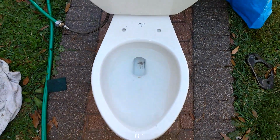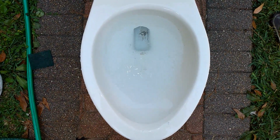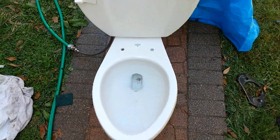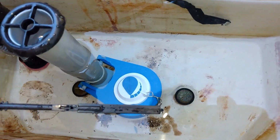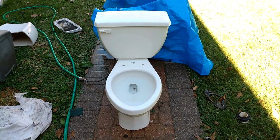Now let's see how it flushes. Basically just does that. And the flapper is stuck in the halfway position. Now it's going to close very, very slowly. Alright, I'll be back for the pressure flush.